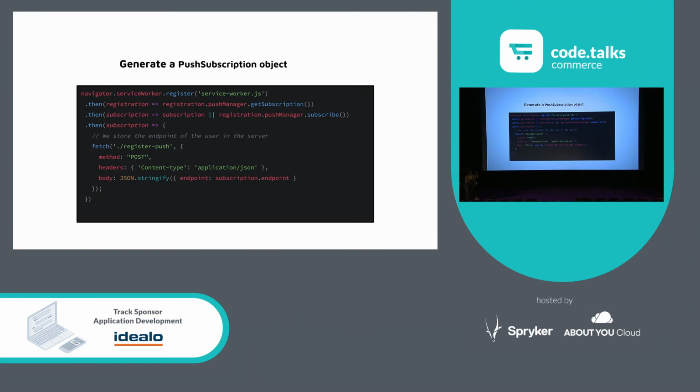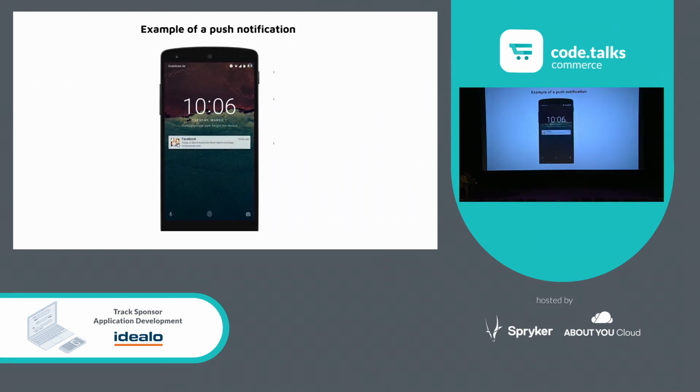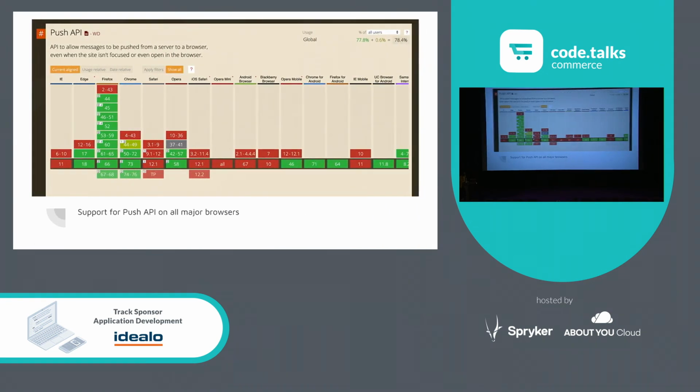So anytime we want to send a notification to the user, we just initiate it from the database or from the server, and it basically just goes to the browser and shows the notification. It looks just like this. So on a Facebook notification, if you click this, it's going to open the application, which is really engaging for us.